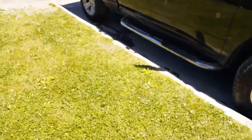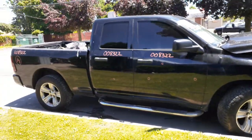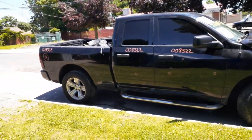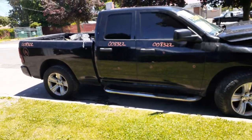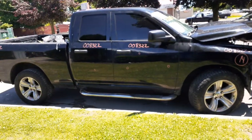And that's it. So, again, 2014 Dodge Ram 1500 quad cab, ST, 5.7 Hemi, two-wheel drive, 112,000 miles. Hit hard in the nose, mainly to the left front.